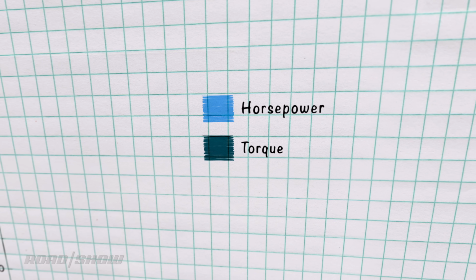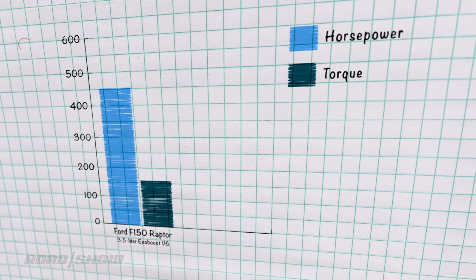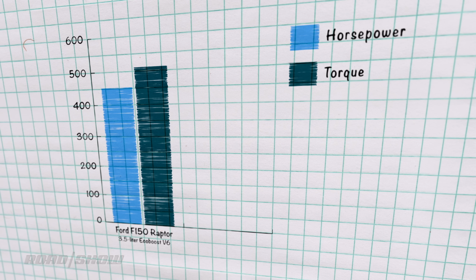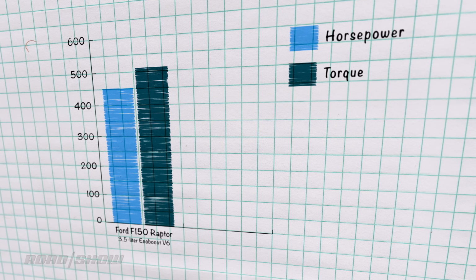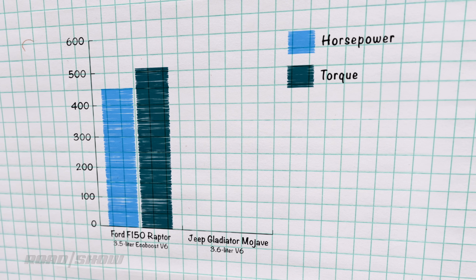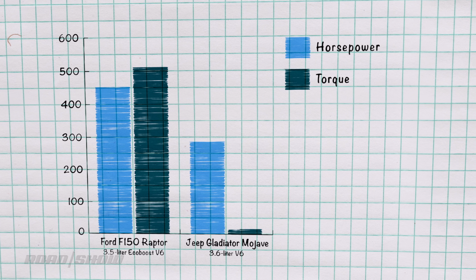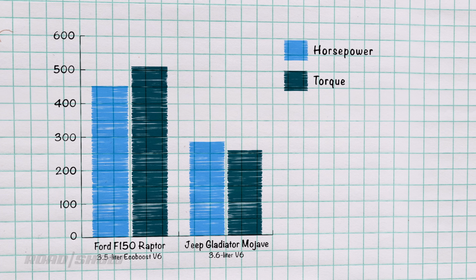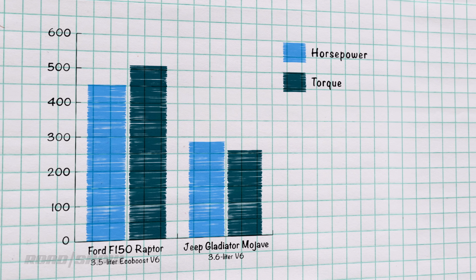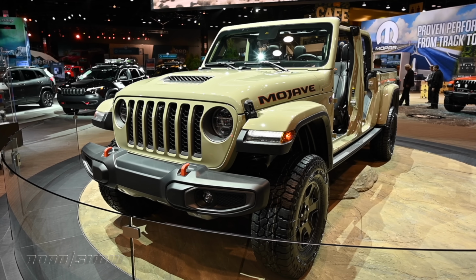The 3.5-liter EcoBoost V6 puts out 450 horsepower and 510 pound-feet of torque, and that is mated to a 10-speed automatic transmission. Meanwhile, the Gladiator is powered by a 3.6-liter naturally aspirated V6 engine with 285 horses and 260 pound-feet of torque. A 6-speed manual transmission is standard, hallelujah, or you can opt for an 8-speed automatic.